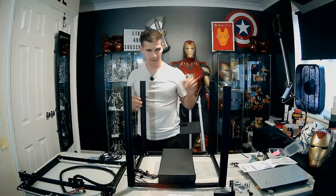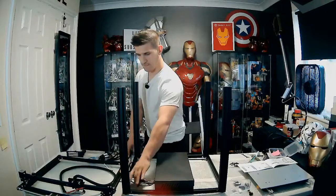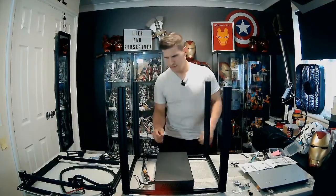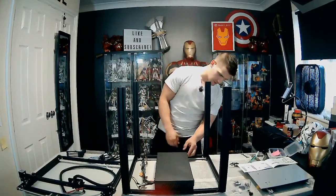Data cable. The spool holder is already irritating me. All right. So the toolbox is pretty nice. Big beefy switch. Hear that?